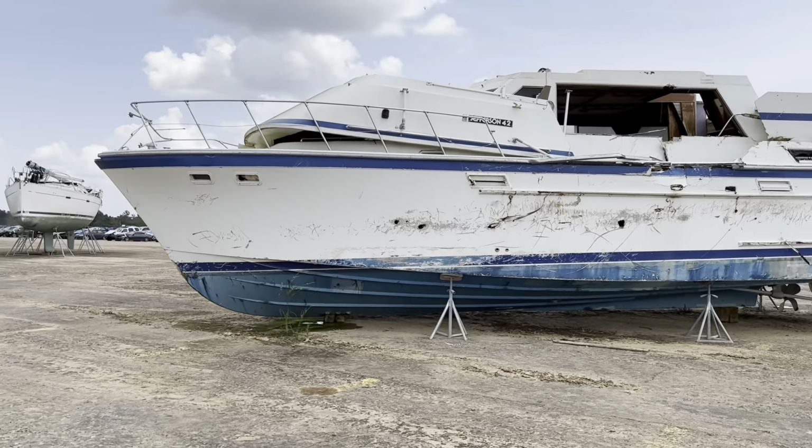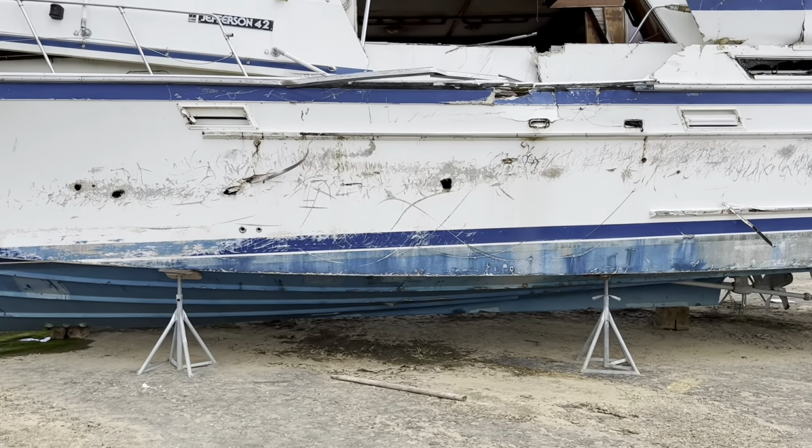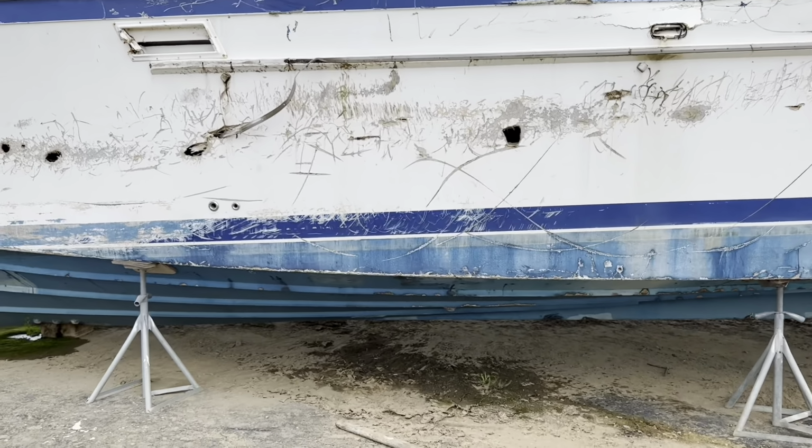We're here right now to take a look at this Jefferson 42 huge boat, which looks like it needs a huge amount of work. Got a couple holes here in the hull. You guys can see in there, give you a little inside shot of what the inside of the hull looks like.